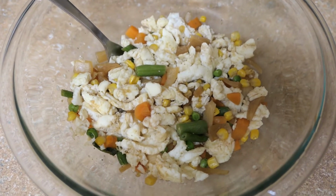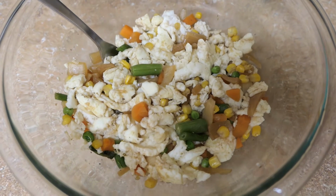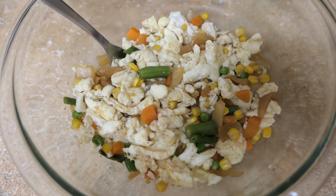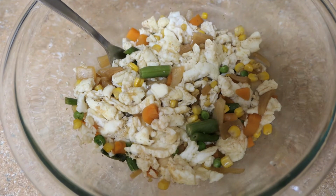I wasn't even gonna show you guys this. It's just egg whites and some vegetables. Basically that's it. That's what we have resorted to in order to try to get this weight down. But that's gonna be it. This and a smoothie tonight, and that's it.